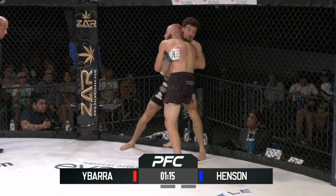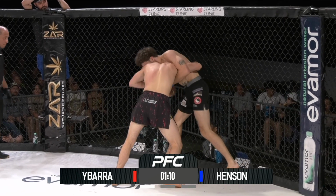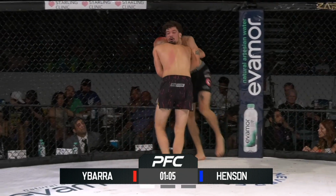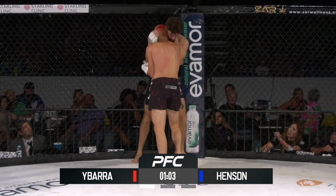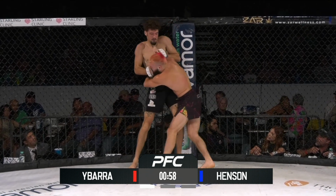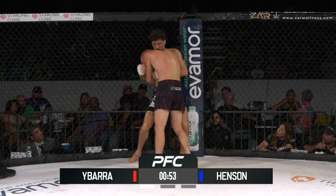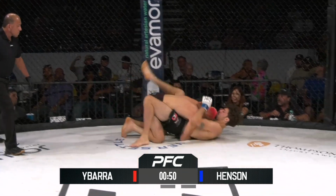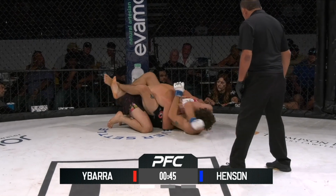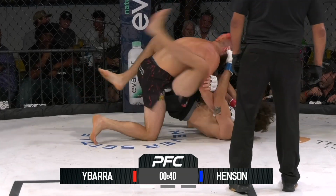Ybarra is spending a lot of energy. Failed inside trip there from Ybarra. Henson has a really good defense up against that cage, but he really knows how to use his length and his leverage. One minute left here in our opening round. Henson and Ybarra living up to the expectations, very high pace. Ybarra finding that inside trip. Henson immediately moving to those elbows. Henson is doing so much work on bottom that it's hard not to pay attention to.